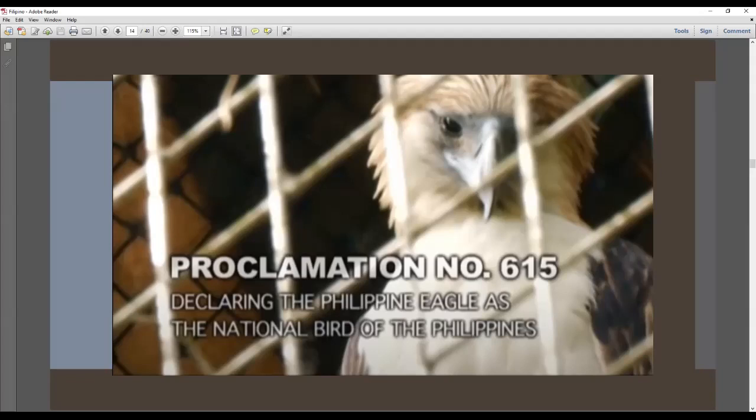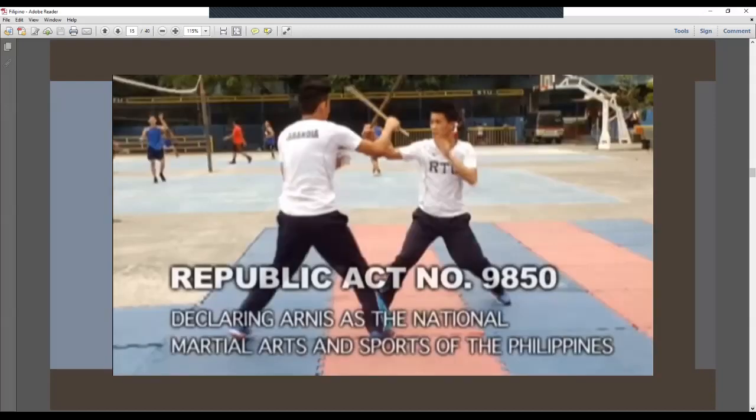So imagine, nung elementary ako, the national bird, the answer to the exam is Maya. Nung high school ako, the answer to the exam is monkey-eating eagle. And then later on, sa college is now Philippine eagle. Okay? So yun. What else? Ang part nung 12 na declared official national symbols.